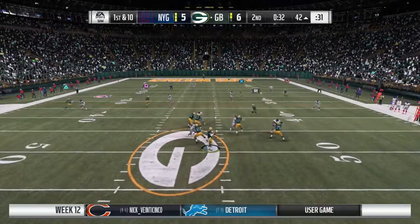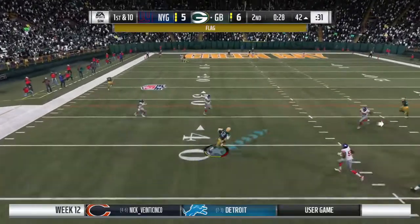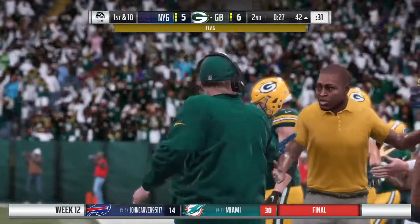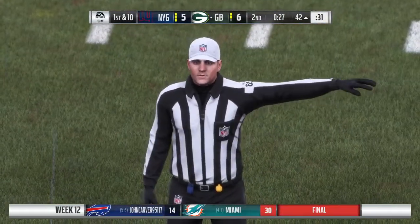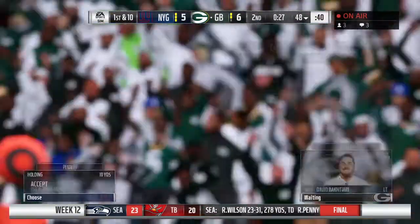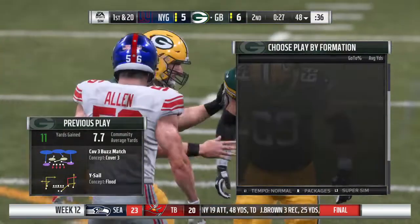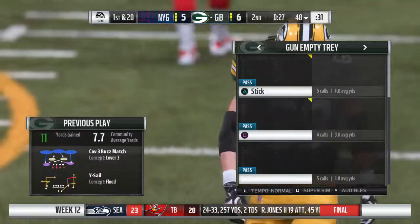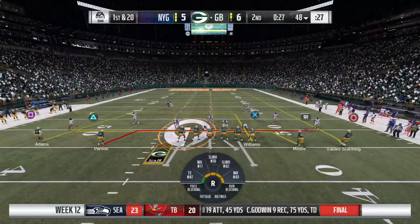Rodgers now on 1st down. Buying time to his left. And he's going to be taken down here with a penalty flag on the field. Holding, offense. That hold coming from the left side of the line. Hands got caught in the cookie jar on that one, and the flag came out. Penalty against them. So following the hold, they're in a bit of a hole here with a 1st and 20.